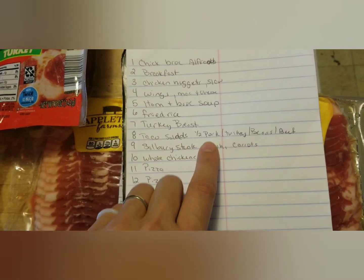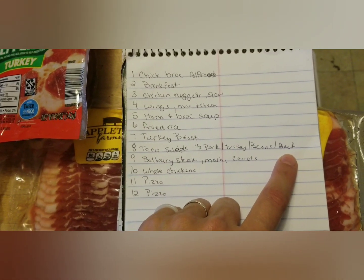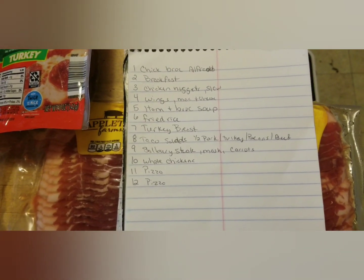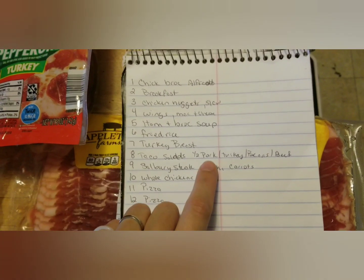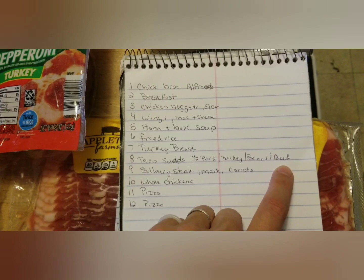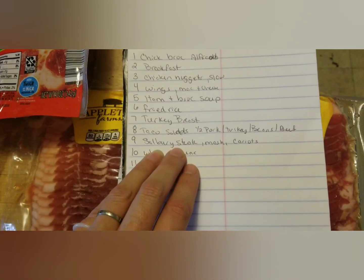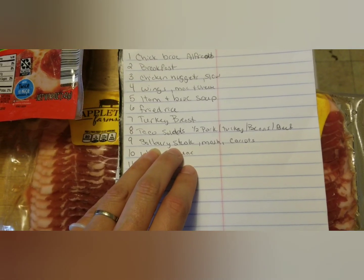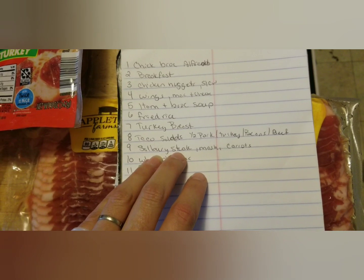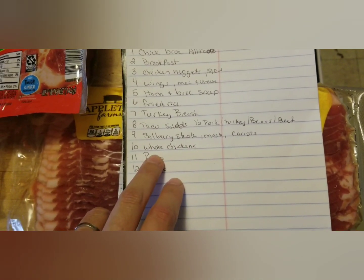Taco salads. I have a lot of ground pork and ground beef in the freezer from food banks, and I'm just not sure what to do with it because neither one of them is something that I'm a big fan of. So I was thinking if I mixed up pork, ground turkey, black beans, and beef together and made that the taco meat, that would probably work. Salisbury steak is another one where I think I'm going to mix a thing of ground pork and a thing of ground beef together and make some kind of Salisbury steak with mashed cauliflower and steamed carrots.